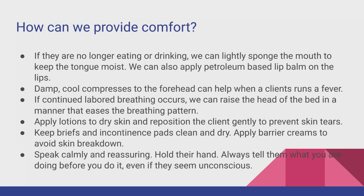If they continue to have labored breathing, if they're laying in the bed, sometimes we can reposition them, maybe put an extra pillow under their head, maybe slightly shift them on their side a little bit. This can ease the breathing pattern. Like we had talked about before, all those muscles become weak. The muscles that hold the tongue become weak. So that tongue can flap back a little bit, makes it a little bit harder for them to breathe. So oftentimes, if we can just reposition them a little bit, they may breathe with a little bit more ease. That's going to be more comfortable for them.